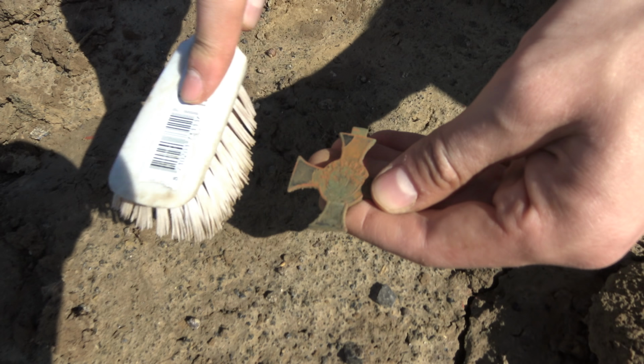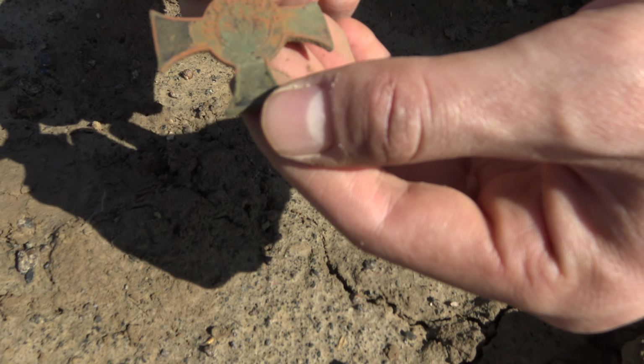Just found something good. It was my time to find the metal. Oh, look at this. No, I know what it is. And he knows what it is. Oliver knows what it is. What is it? This is from Italy. An Italian fascist cross. World War 2. Look how beautiful it's getting. They fought in Greece? Oh wow. Jeez, it looks really nice.